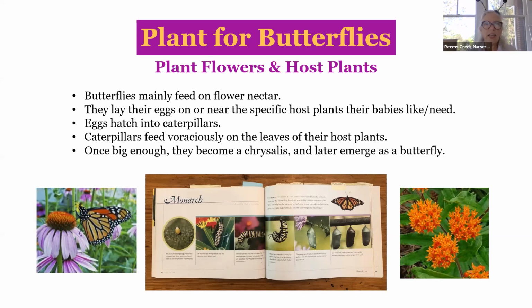But all of the caterpillars are going to be looking for a particular host plant. If you think about your vegetable garden, if you happen to grow broccoli or collards or kale, those are the host plants for that white cabbage butterfly. So we're not so happy to be the host plant for the cabbage butterfly, but that is really one of the few destructive, if you want to call it destructive, butterflies.